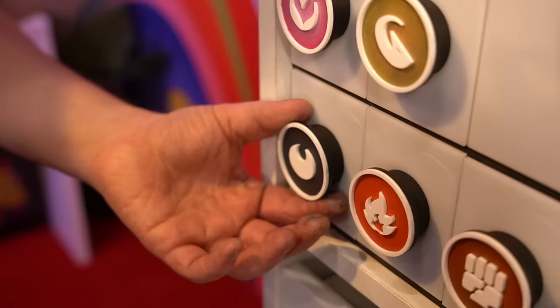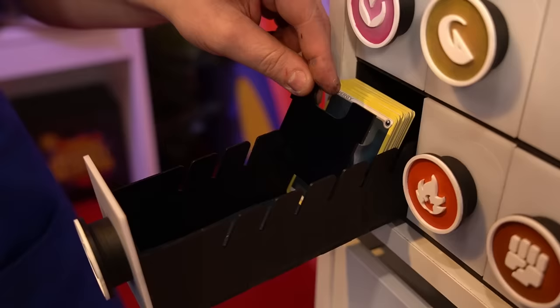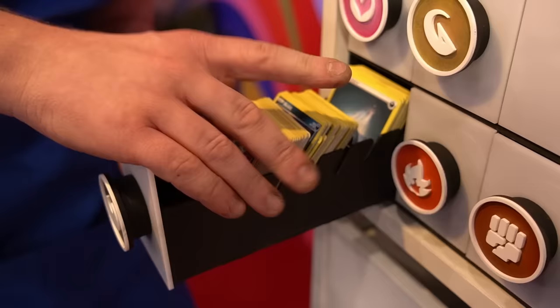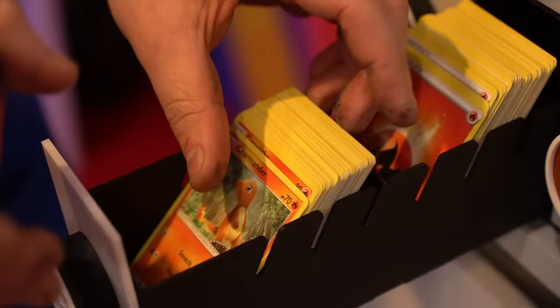So let's load in our cards, starting with energy. For our shadow or dark type, pop in there, put a new divider in here. It's a little snug. Do you know what though? We couldn't have got an extra single millimeter. And this is for, you know, general card storage. These aren't the valuable ones. And then we just go through filling in the rest of the energy and the cards for fire.